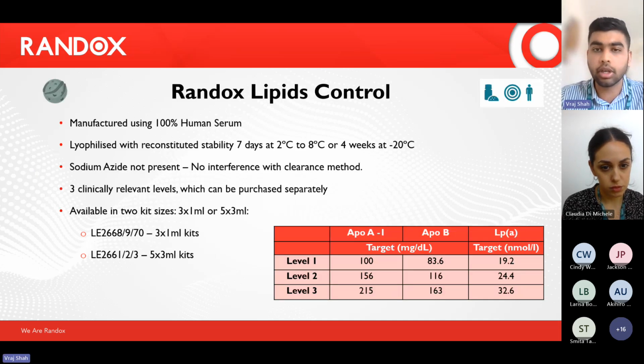Now, I'll briefly look into the lipid controls and apolipoprotein controls. The lipid controls are 100% human serum. They're lyophilized with a reconstituted stability of 7 days at 2 to 8 degrees or 4 weeks at minus 20 degrees. They're a true third-party control that Randox offer for ApoA, ApoB, and Lp(a). They have no sodium azide present, so no interference with clearance methods. We have 3 clinically relevant levels, which can all be purchased separately. We have 2 kit sizes available, a 3x1 or a 5x3 ml kit.